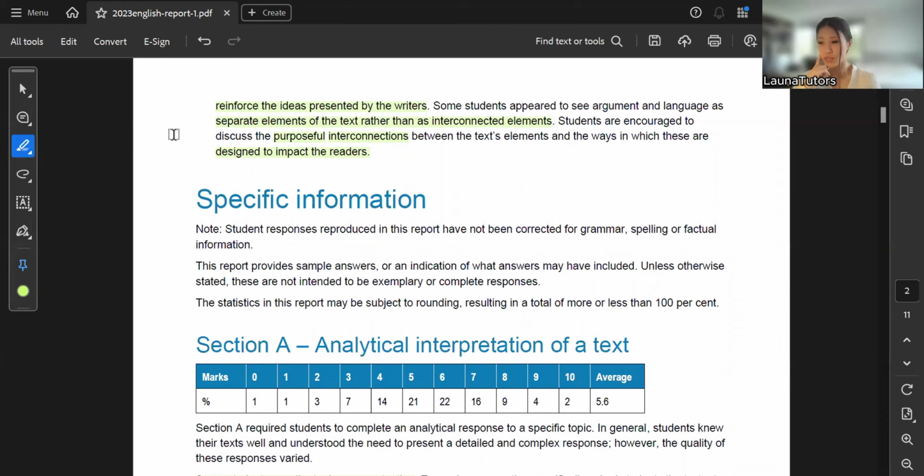The whole point of using language devices, visual techniques, etc., is to support an argument, is to better convey an idea, is to persuade the audience. There is a purpose in it, and you need to link the device and the function of the language device to the author's intent, and the intended effect they want to have on the audience. So don't just list a bunch of pieces of evidence, unpack it and link it.